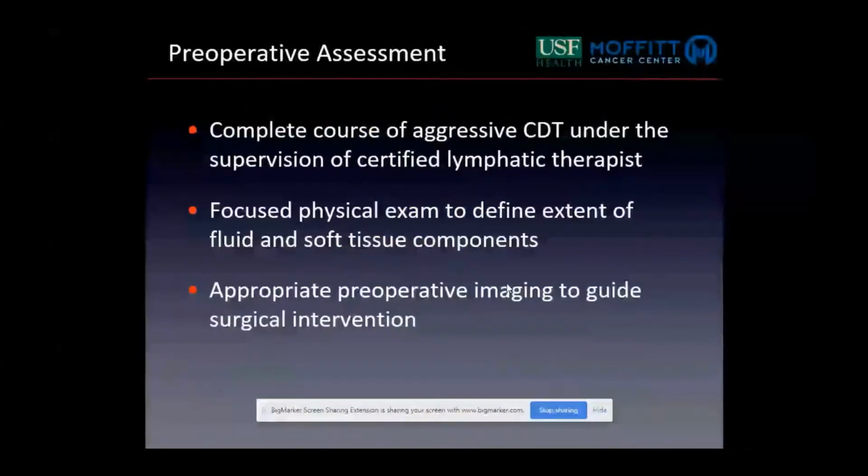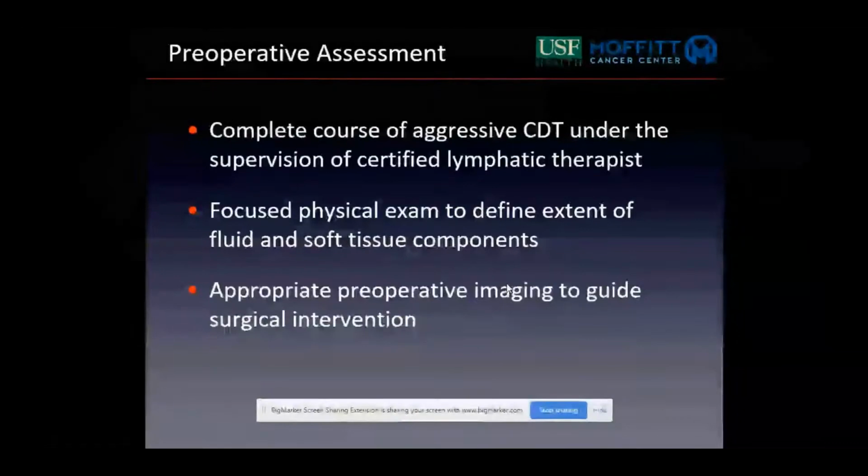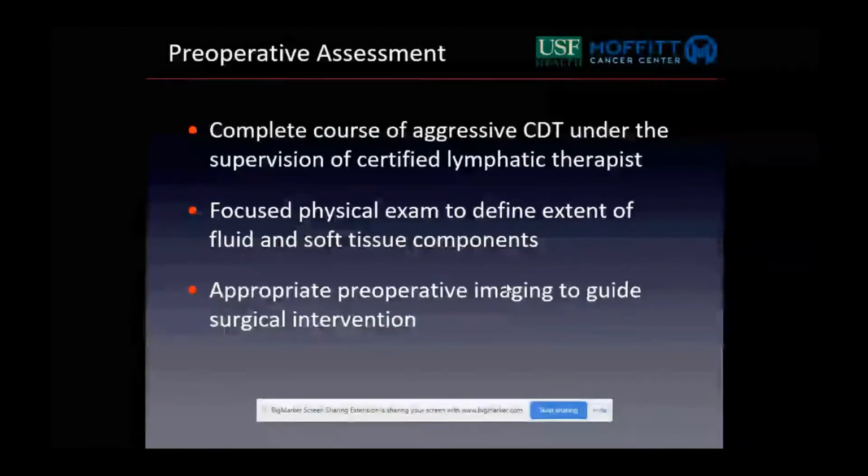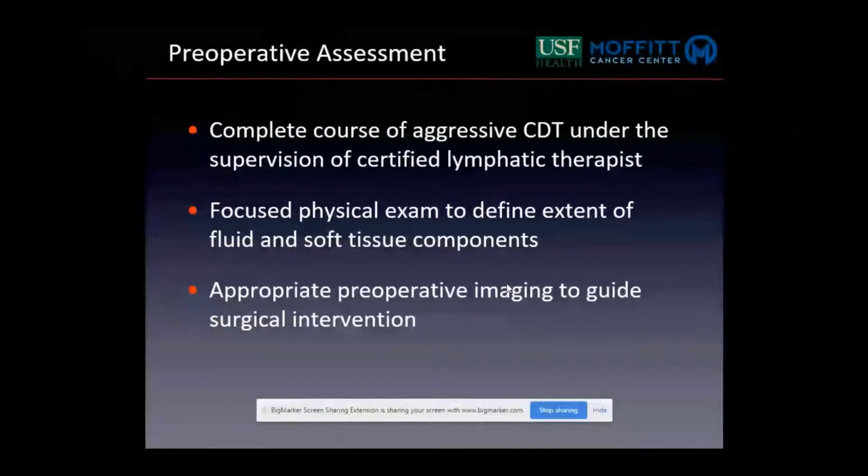Next. Preoperative assessment of these patients includes, still, I mandate that they're all compliant with complete decongestive therapy before surgical intervention. This is still an important part of controlling their fluid leading into their surgery. It involves a focused physical exam to both clinically stage the extent of their disease and gain a better understanding of whether or not I feel clinically they're going to be a good patient who's going to get a good result from a lymphovenous anastomosis procedure. And again, imaging in the form of lymphoscintigraphy to define the preservation of underlying lymphatic function.